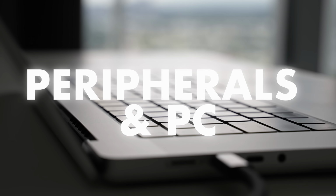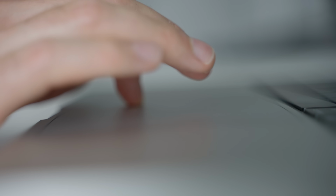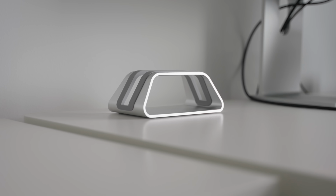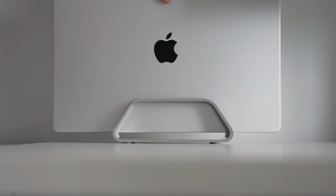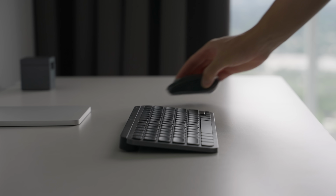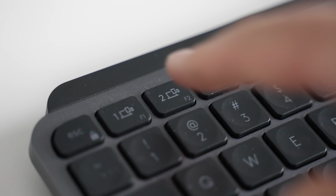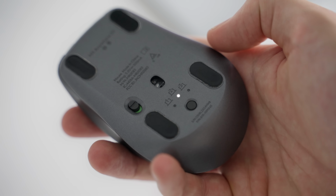When it comes to peripherals, I could honestly get by without them completely, but because I often prefer the simplicity of having one screen, I've added a dock to this setup from Human Centric, which I think looks just as good empty as it does when in use. I've recently started using the Logitech MX Keys Mini and Anywhere 3S mouse because of their compact size and the fact that they can be paired with up to 3 devices, which is pretty crucial for a hybrid setup.